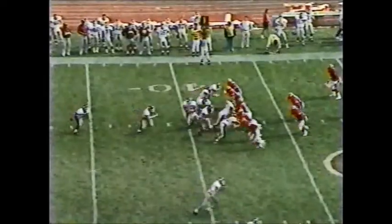7-3, Rutgers leads it. 6 minutes remaining here in the second quarter. That was Tarver's first interception on the season. Didn't throw any last week and the first here today.